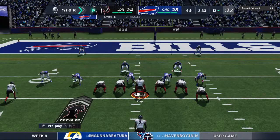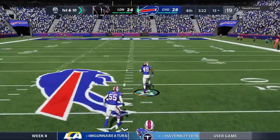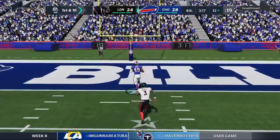Oh, they'll run it here on the jet sweep. Oh, no, he lost the football. Now this is picked up by the Bills. Defenders giving chase, but I don't think they're going to get there. He's at the 40, 20, 10. They ain't ready for it. And this is going to be brought back for a Bills touchdown.